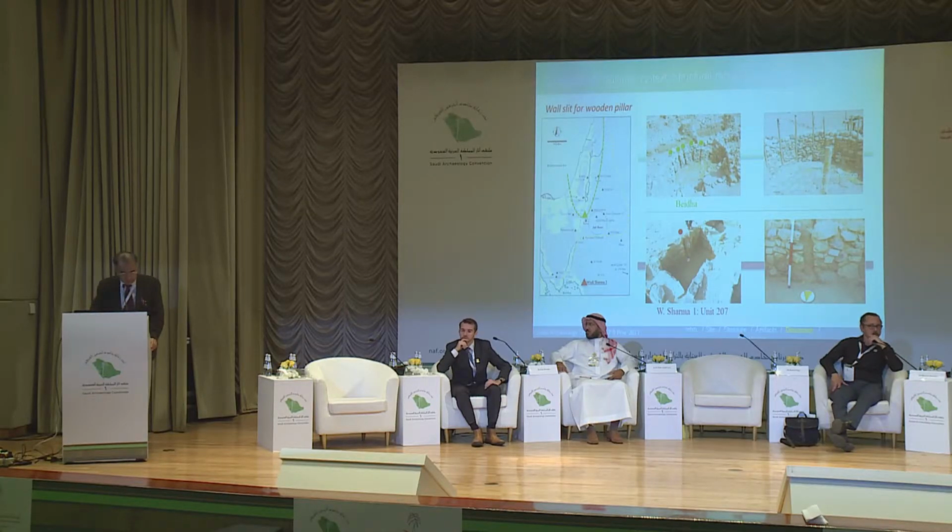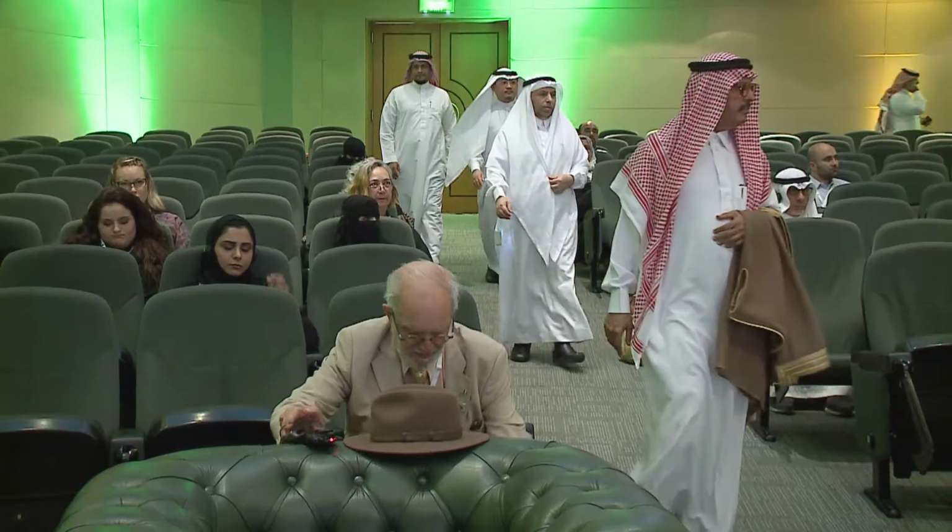The same is roughly true with structural remains. As you can see here, the techno-typological sequence of masonry structures at Wadi Sharma I accords well with the general trend in southern Jordan from the end of the middle PPNB to the late PPNB. The similarity ranges over minor aspects as well. Among others, noteworthy is a wall slit for a wooden pillar. There is little doubt that this unique technique derived from Beidha-type sites of the southern Jordanian PPNB.